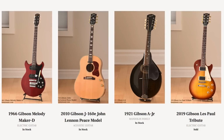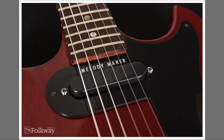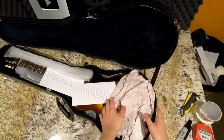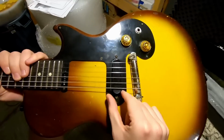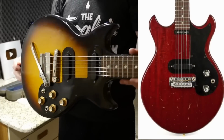Next up here, we have a 1966 Gibson Melody Maker. I've always liked these things. I've never had the double cut version, but the single cuts have been a lot of fun. Well, at least not the double cut in this variation. You can check out that unboxing video I did when I had a few different Melody Makers featured in one episode. I think it was a single cut and then the version before the one that we're looking at right now, the double cut Les Paul style, before it went to what I call the freaky fish shape.